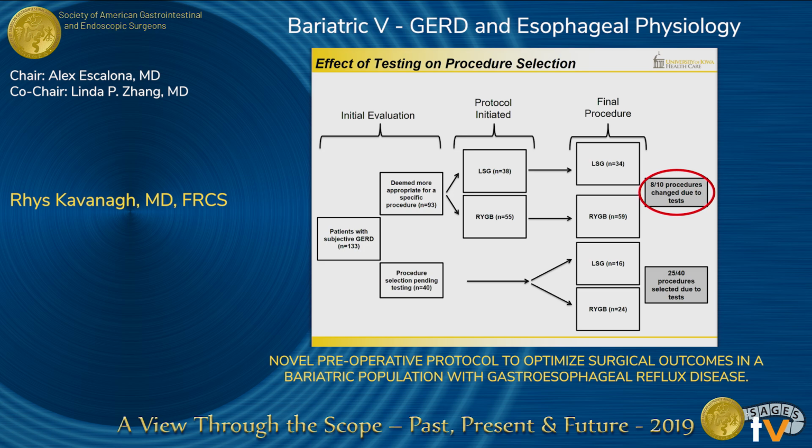So on the bottom row there, the patients that deferred their decision-making process, sleeve gastrectomy was performed in 16 patients and gastric bypass was performed in 24 patients. And what we found was that of those 40 patients that deferred their decision-making process, 25 of them ultimately selected their procedure based on the results of protocol testing.